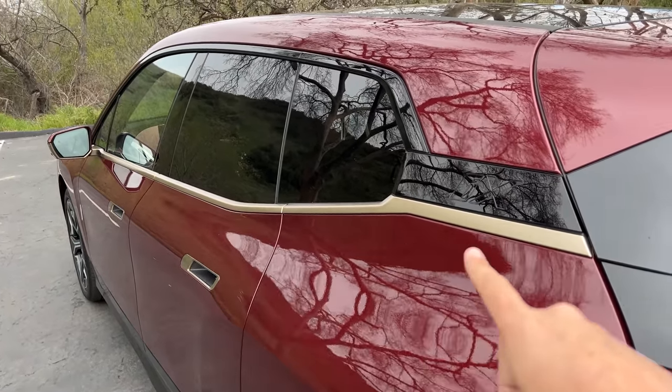If you want more performance, there will be an M Sport version coming, the M60, which will have 610 horsepower, although it's gonna have a steep price starting around $106,000, and that of course is before options, so it'll be pretty pricey for that power. Even this version though does 0 to 60 in 4.4 seconds, which is pretty quick, although the M60 will do it in 3.6 according to BMW, which is seriously quick for a family SUV.